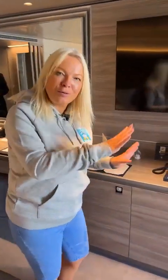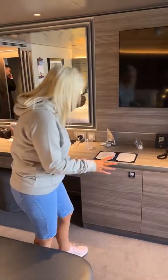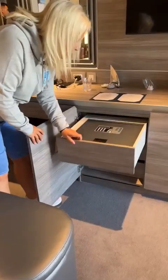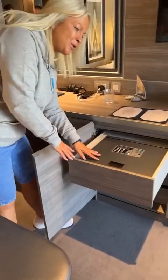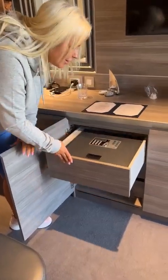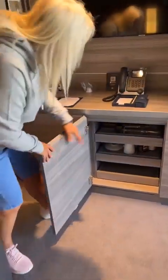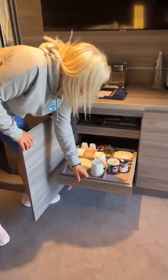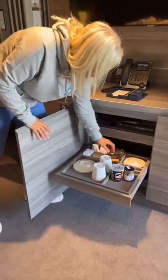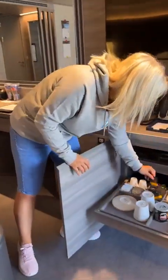I'll just go through a couple more things of what you get included in Yacht Club. So there's plenty of storage. Now you've got a safety deposit box. I really like the safety deposit box in here. It's quite smooth, quite sleek, really easy to use, hidden away, which is great. Then in the next drawer we've got tea and coffee making facilities. You've got all kinds of coffees, all kinds of teas. It's a really nice brand of tea as well, Taylors, which we like.